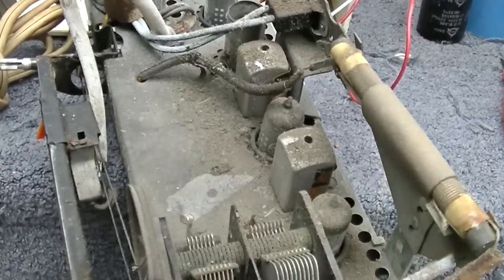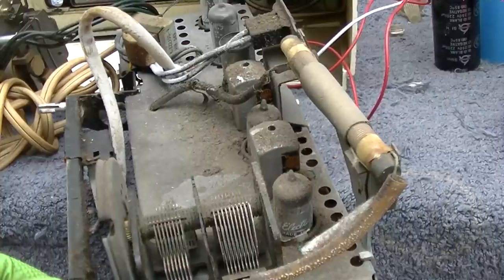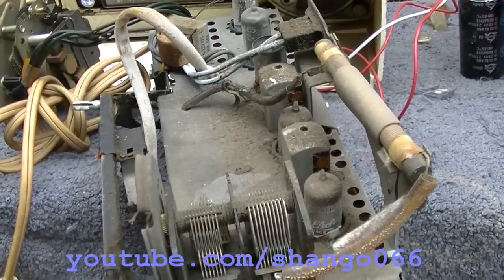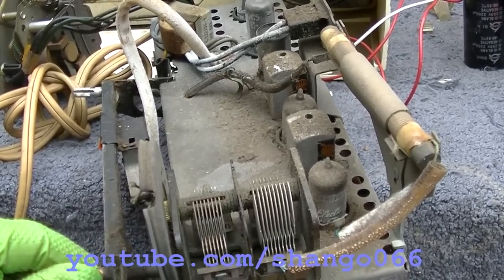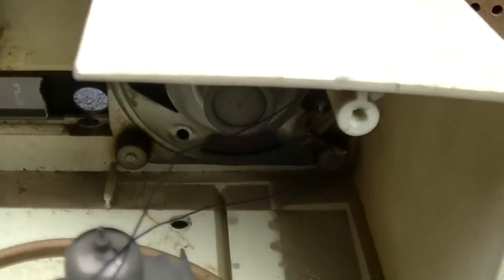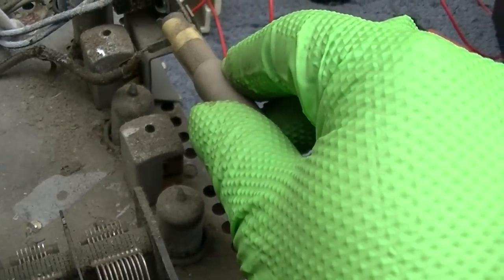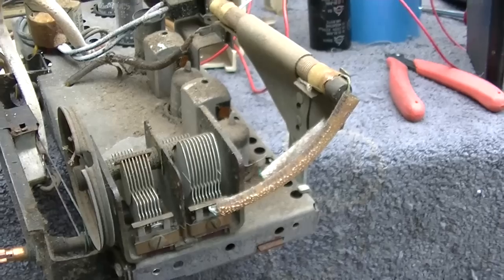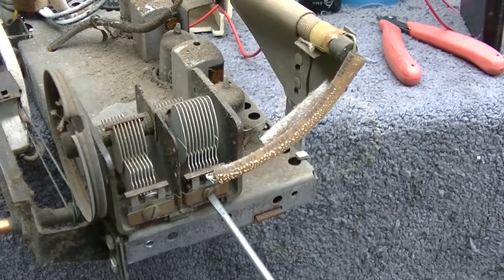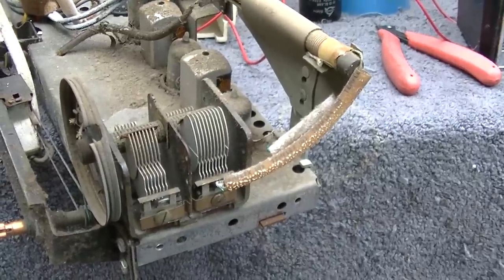So there's two stations there that this thing just is not hearing. Nothing. Not even there. I mean, the music station should be right here. Stand by. That's cranked all the way down.